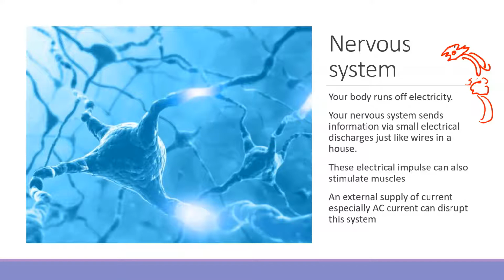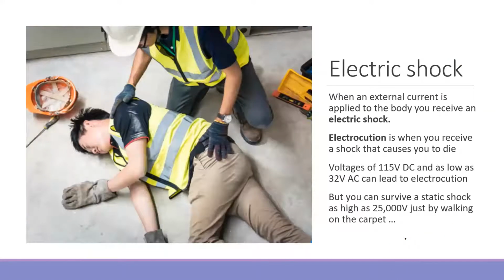These do two things. They can send information to your brain, but they also send information to your muscles and tell your muscles whether to contract or not. And this can be quite bad if you're getting shocked with electricity. AC current, and DC to a degree, but mostly AC current, can cause those muscles to twitch. We said that when electricity is applied from outside of your body, we call that an electric shock.